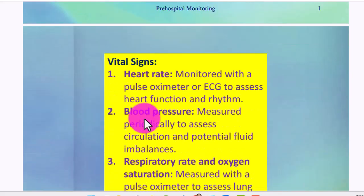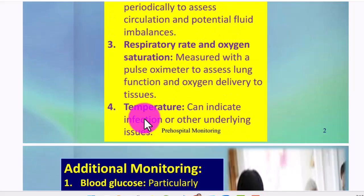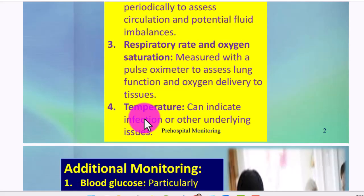Vital signs: heart rate, blood pressure, respiratory rate, oxygen saturation, temperature. Heart rate is monitored with the ECG to assess heart function and rhythm. Blood pressure is measured periodically to assess circulation and potential fluid imbalance. Respiratory rate and oxygen saturation are measured with the pulse oximeter to assess lung function and oxygen delivered to tissue. Temperature can indicate infection or other underlying issues.